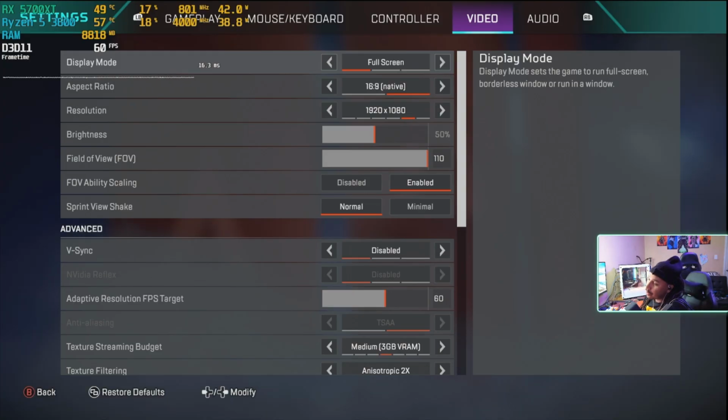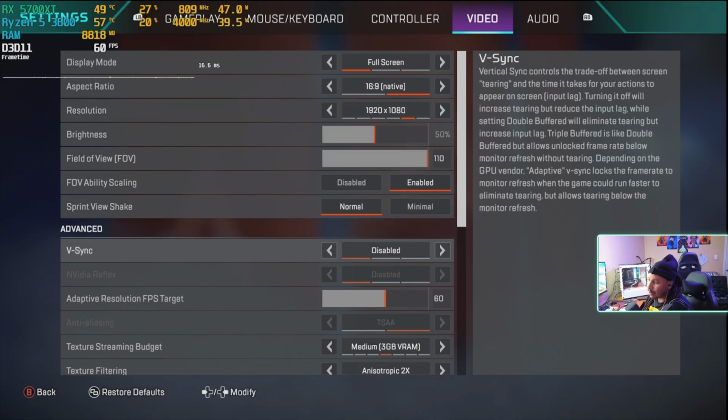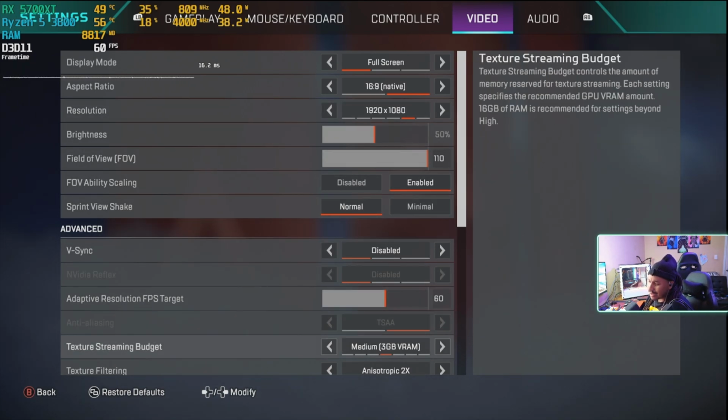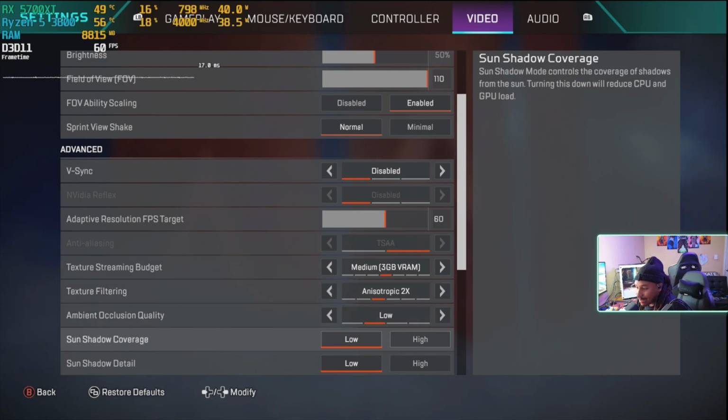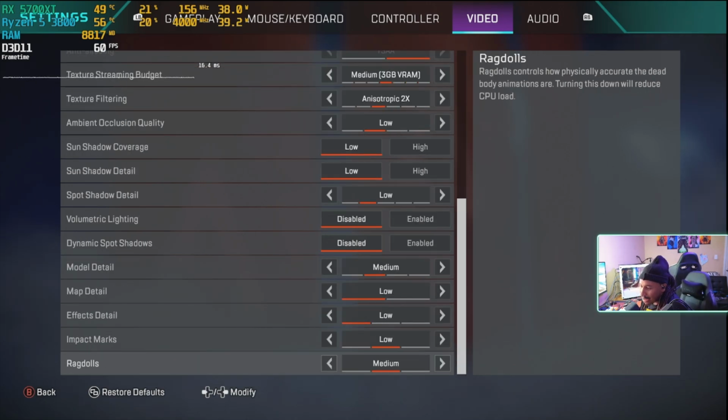First up, we're gonna go into Apex. You already know the deal. Settings, full screen, 1080p. It can play 1440p, especially Apex. Apex isn't that hard to run, but we're gonna play 1080p on this one. VSync disabled, medium texture streams, texture filtering. I don't know what none of this means. It is what it is. And everything else pretty much on low. We got a couple mediums.